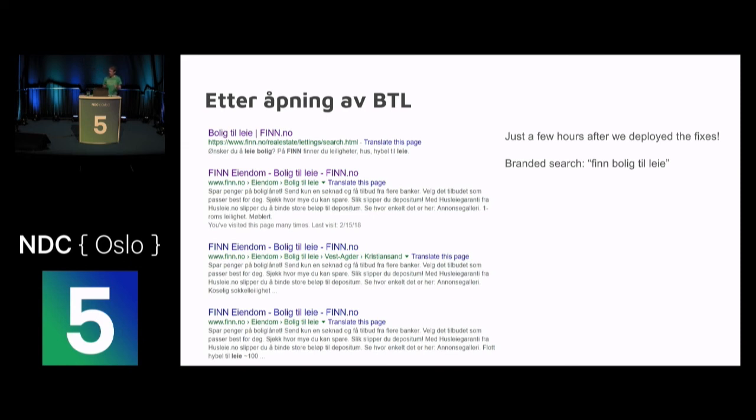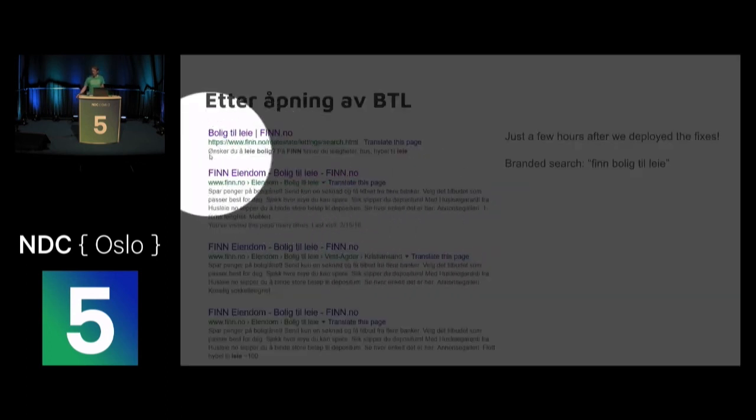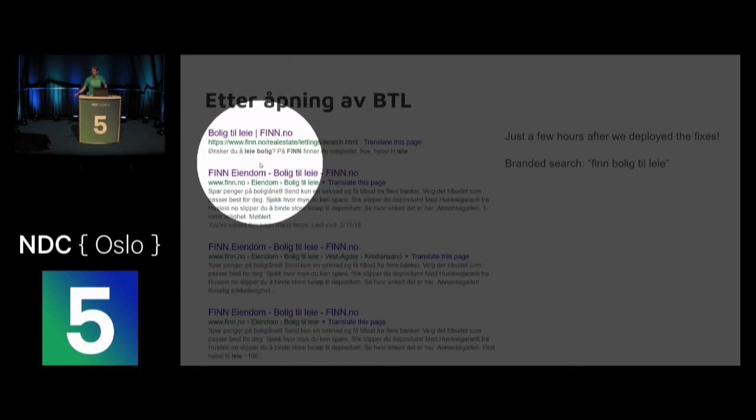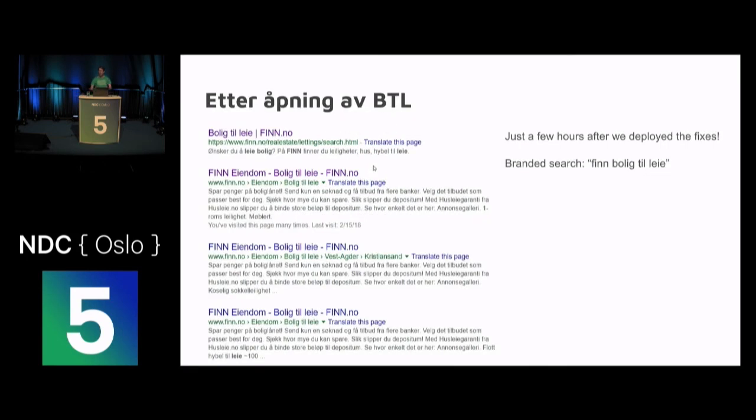just a few hours after I deployed the fixes, it looked like this. We have a new specific title, and we have a snippet here. You could argue whether the snippet is good or not, but it's the one we submitted. So this is what we have decided to tell the user. But this was still the branded search. So now, if you search for Finn, bolig til leie, at least the top ranking link is the one we wanted.